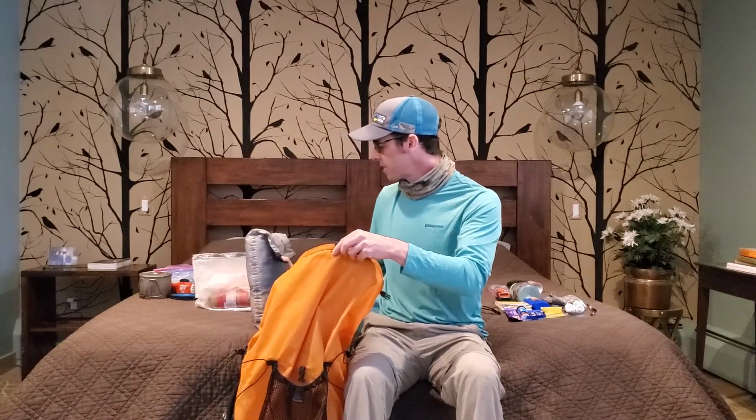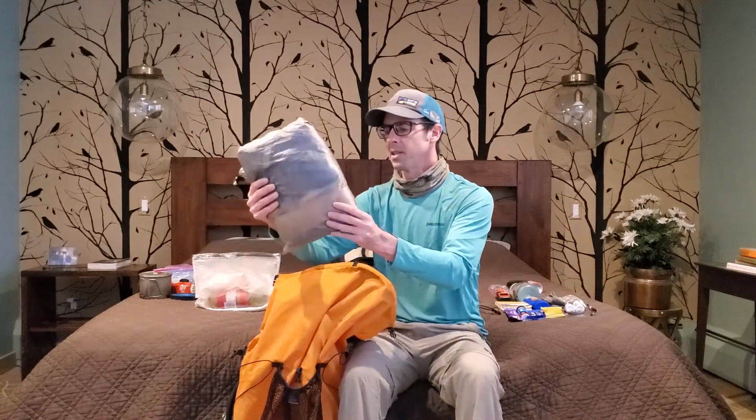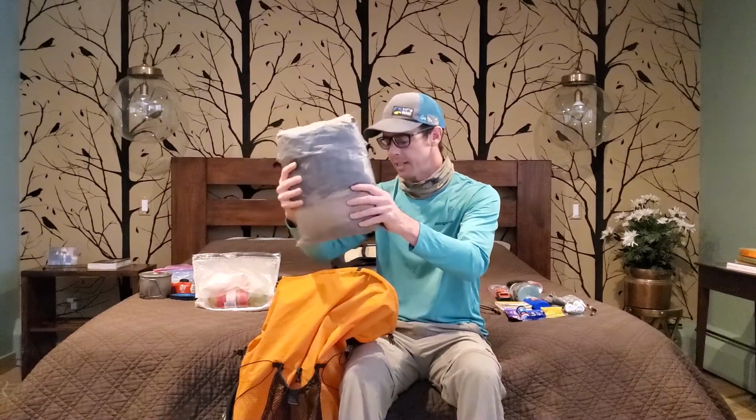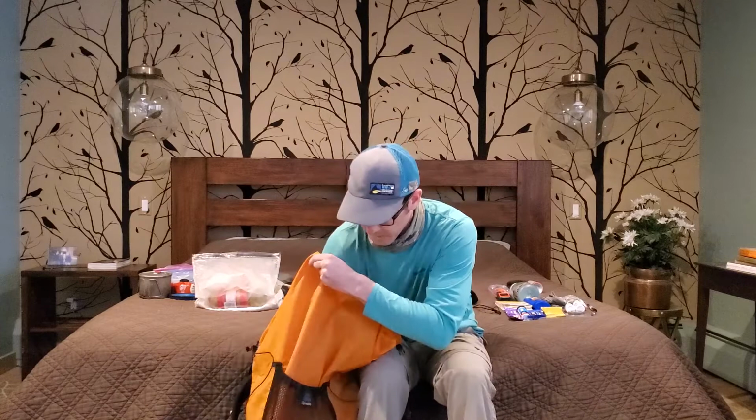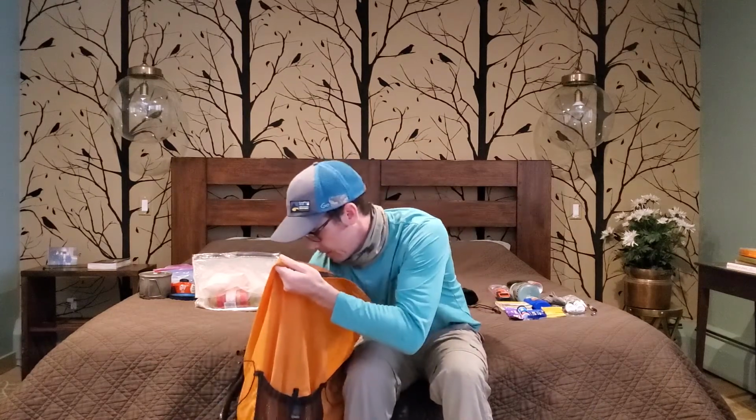Next thing I'm going to add is going to be this dry bag with the tent inside. So all the way down at the bottom, flat against the bottom.